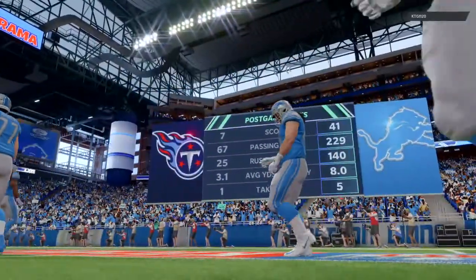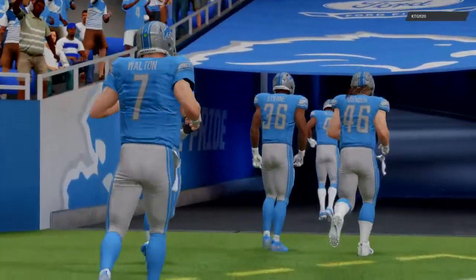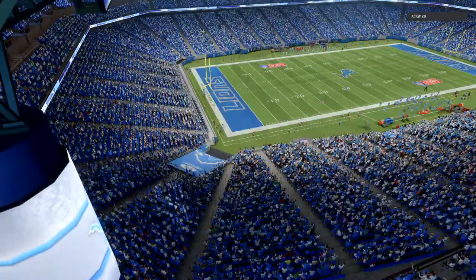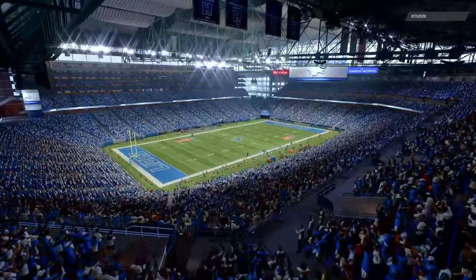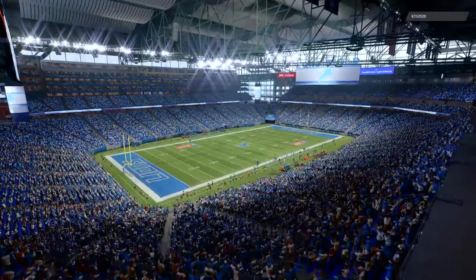So for the Lions, it's a fantastic start as they roll to a blowout victory here in the season opener. And they will hit the road next week to take on the Indianapolis Colts. Meanwhile, for Tennessee, they obviously fall to 0-1 with the defeat. And they'll get a chance to redeem themselves next week at home against the Chicago Bears.